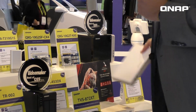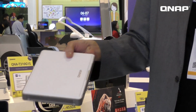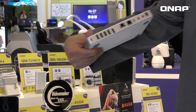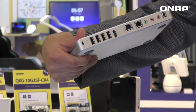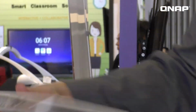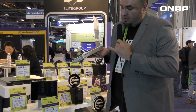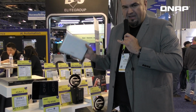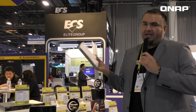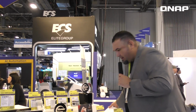It has an Intel quad-core Celeron processor on it. Another fanless NAS that we have is our TBS-453DX. Pretty cool NAS here. You can put 4 M.2 drives in it. Also, you have a 10 gig port, a gig port, a couple of USB 3 ports, and an HDMI port. It's small and compact, with USB ports in the front as well for deployment. Compact, high performance. If you're limited on space, but you want something fast and compact, we got it for you here.